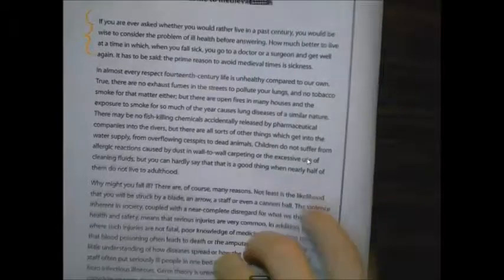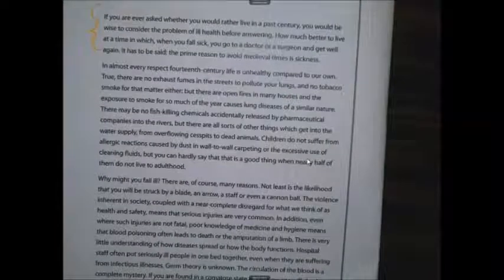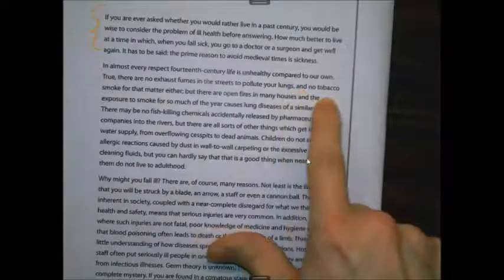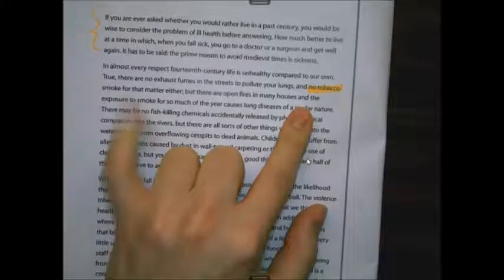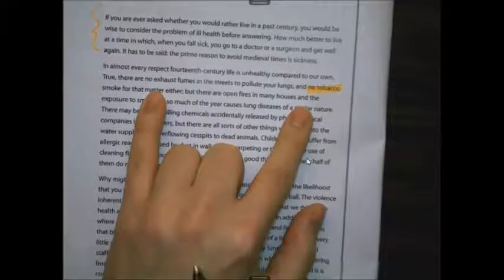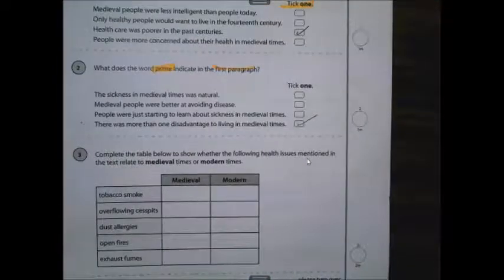So it asks us to identify whether tobacco smoke is a modern or medieval issue. Let's look for the word tobacco. Scanning through the text, and there you go. Tobacco. So let's highlight that. And it tells us, true, in medieval times, there are no exhaust fumes in the streets to pollute your lungs, and no tobacco. So, if there's no tobacco in medieval times, then we have to assume that is not a medieval issue, but rather a modern issue, an issue that plagues modern people.